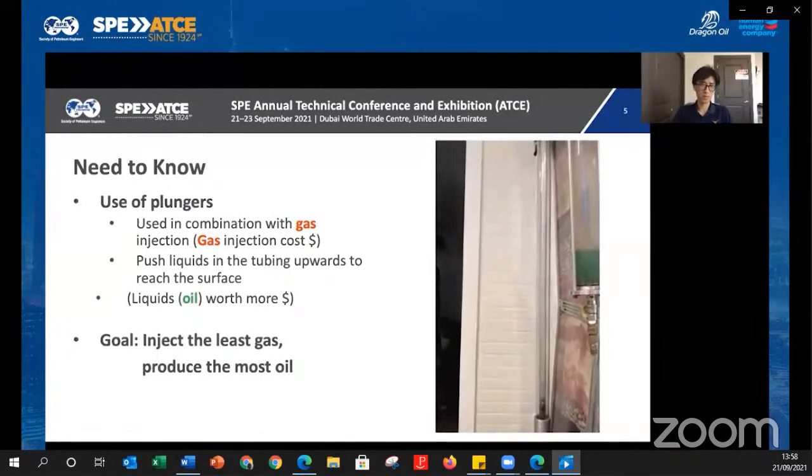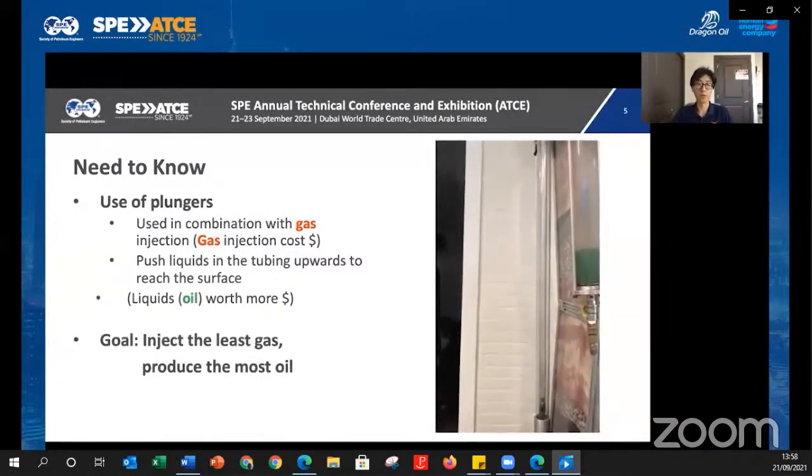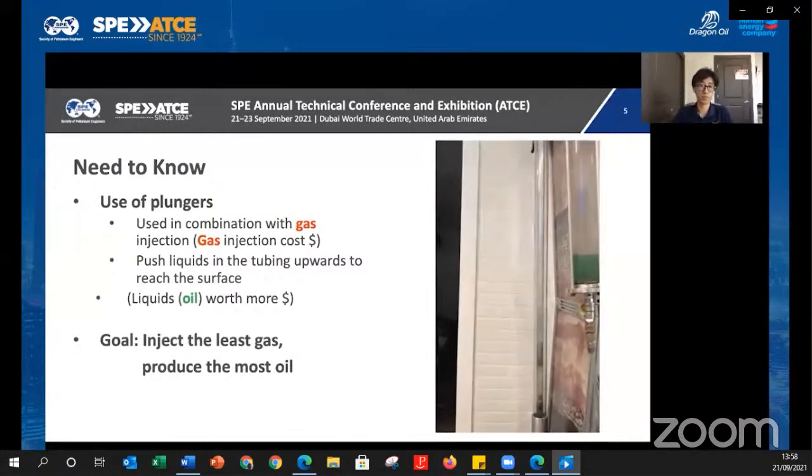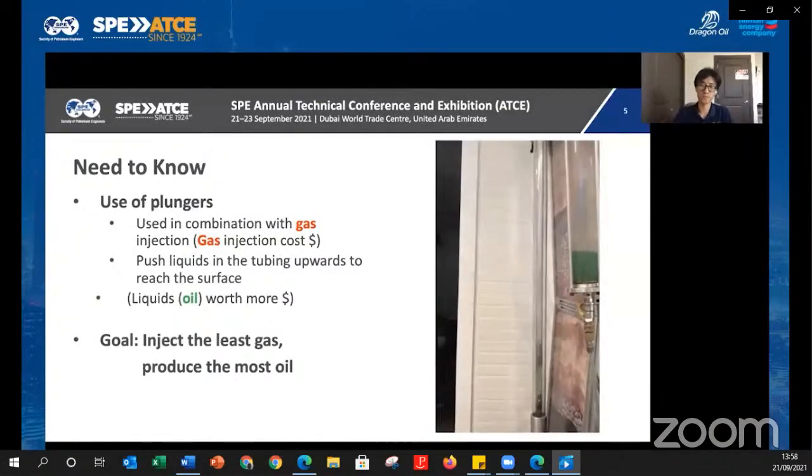In summary, the plungers are there to keep the fluid from falling back down the tubing when you're just injecting gas. And with the plunger, we can lift a lot more fluid than with gas alone.